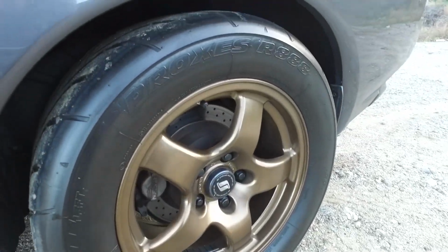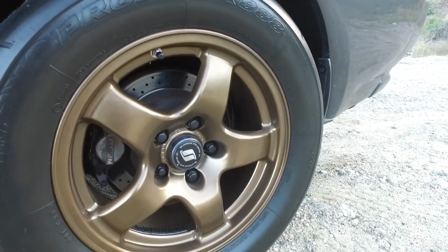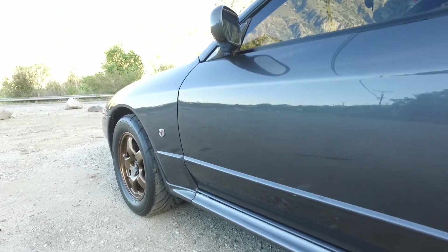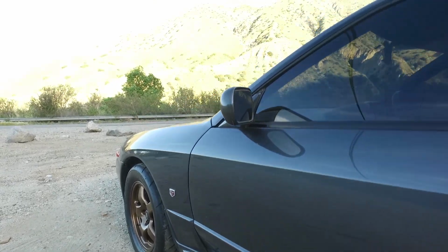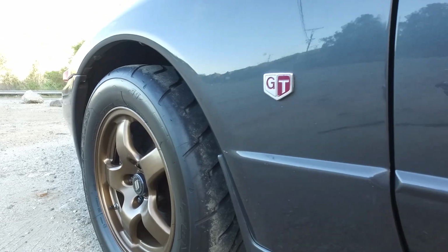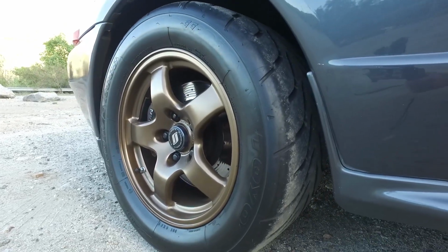As far as modifications go, the only modifications in the whole car are the strut tower brace in the front. There's a Fujitsu muffler in the back, which I actually thought was completely stock until we put the car on a lift, and I looked at it. It's very quiet. And then I've done, if we look here, check this out.